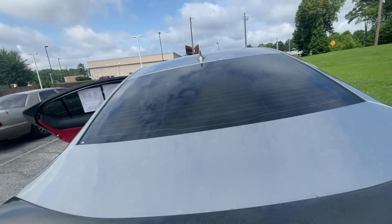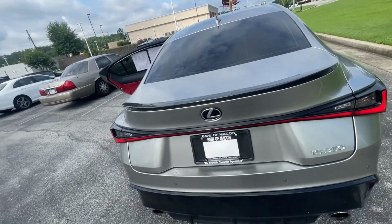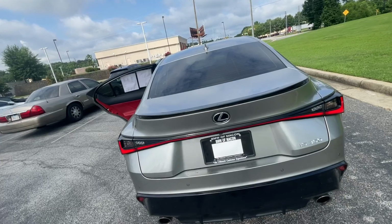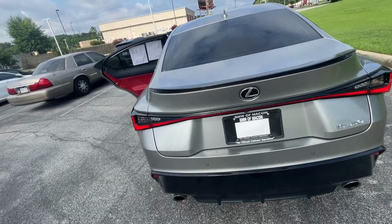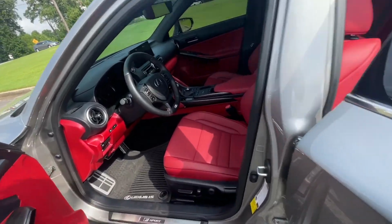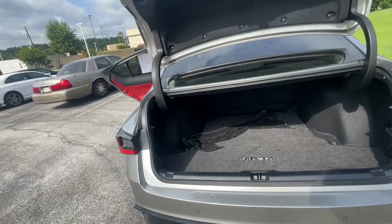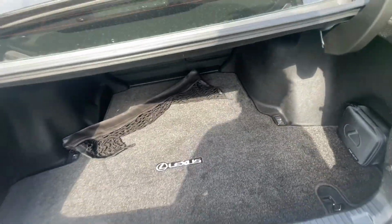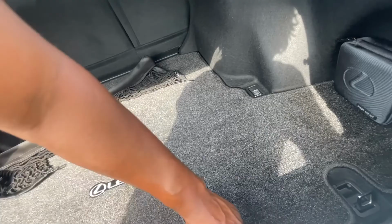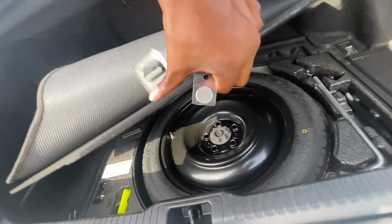Figure out what this button is. Well, you know what? That's why I have the key. The good old-fashioned trunk button always works. There we go. So, nice trunk space here. Do have your spare tire there. First aid kit here.